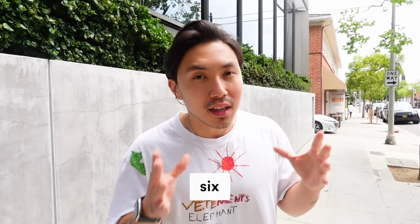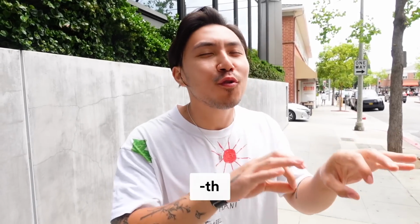So here's the trick. When you say six, the last sound of that is S, correct? And the TH, the voiceless TH sound that we use at the end of sixth is very similar. The only difference is your tongue is out just a little bit and you blow out air. So from S, you have to go into TH. And the best way to do that is just stick your tongue out. That's it. S, S, S. Do this exercise a couple of times slowly.